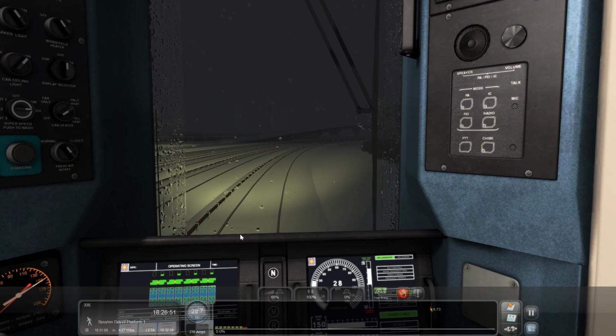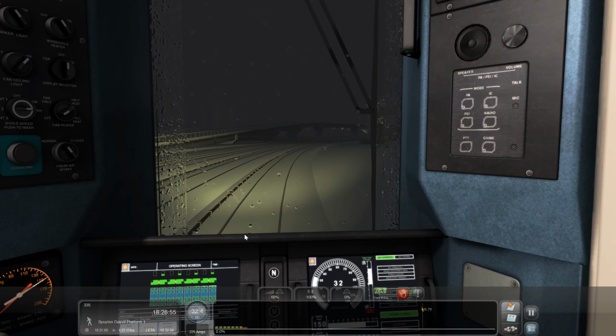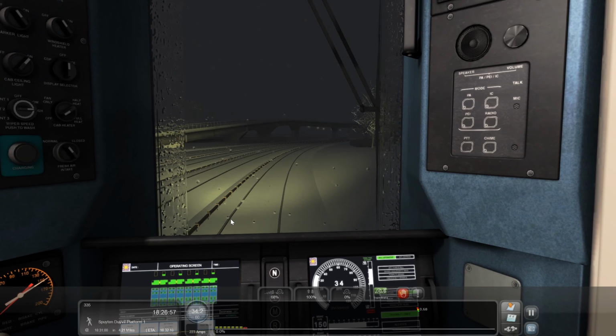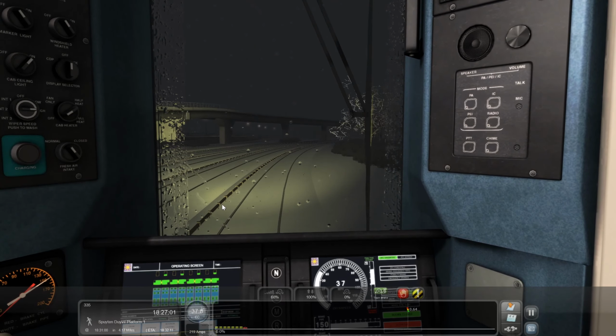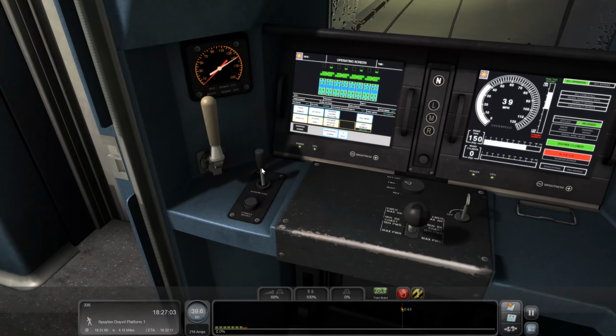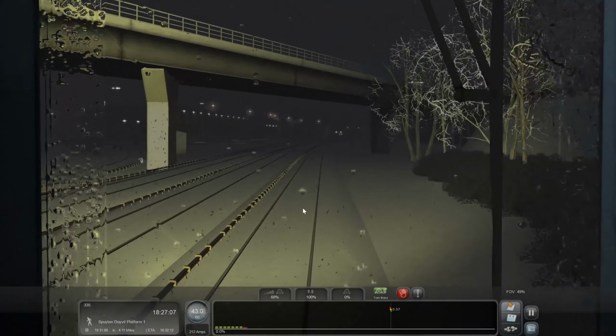Yeah, like I said, I have not been this far out on this route yet. I've only been to Harlem, so we're gonna experience this bad boy together. I can't wait to go on the Empire service either. This damn alert is gonna be the death of me. It's legitimately gonna be the death of me.